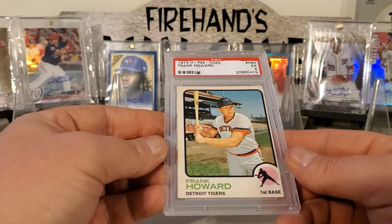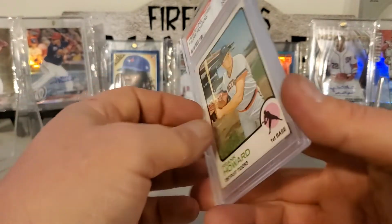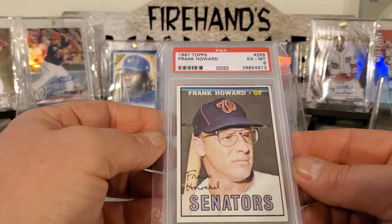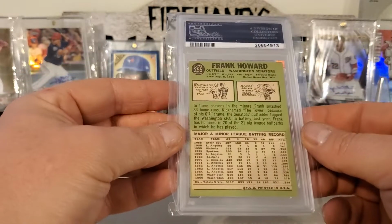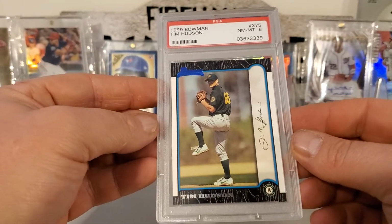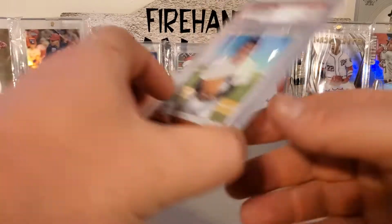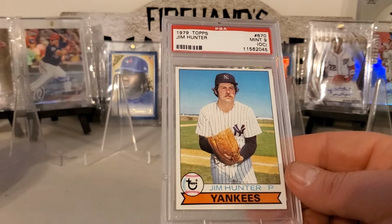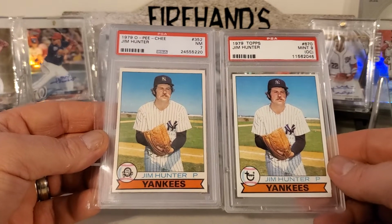Frank Howard O-Pee-Chee, 73. It's only in a 5. Card's off center and a little beat up. But a cool O-Pee-Chee card. There's the 67, Frank Howard. Tim Hudson, 99 Bowman. And we have the 79 Topps, 9 off center. And we got the 79 O-Pee-Chee, Catfish Hunter.